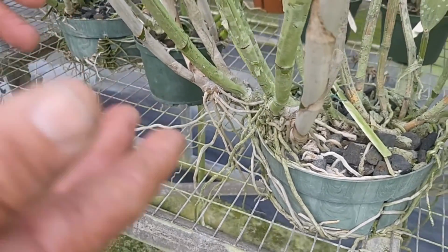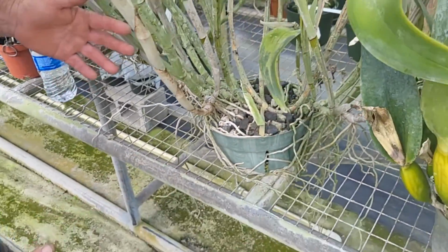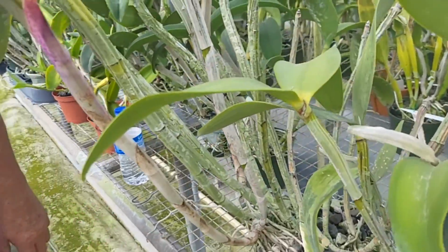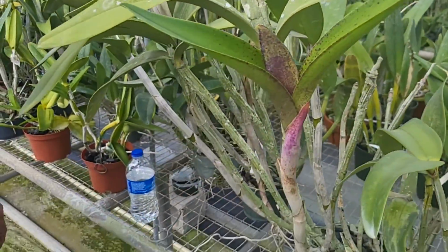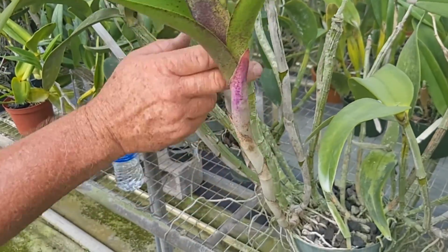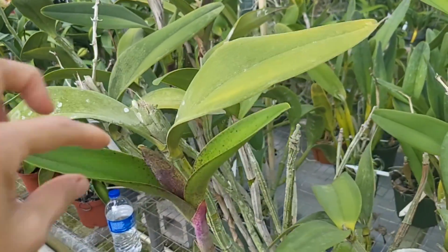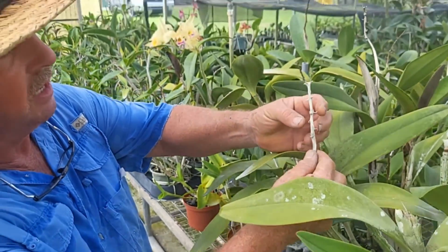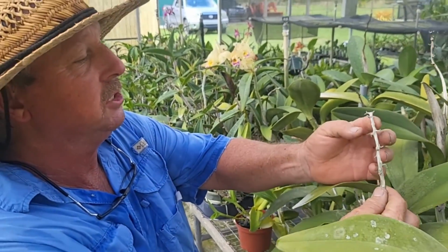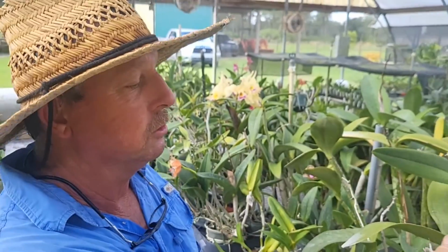Matter of fact, I've got one of these. I've got two pieces here. I've got one of those sold already. They start putting roots out. So I'm literally waiting for this plant. This is an Amethystoglossa. There's one right here. You can see it. 1, 2, 3, 4, 5, 6, 7, 8, 9, 10, 11, 12, 13 flowers on that one.